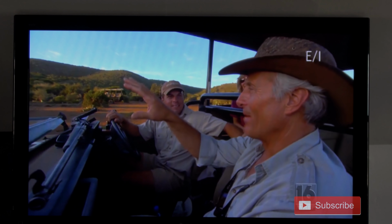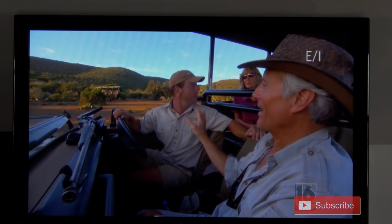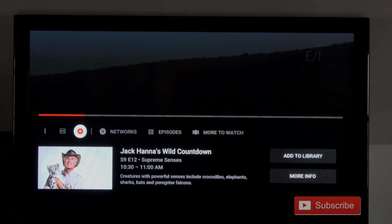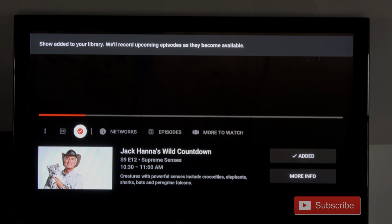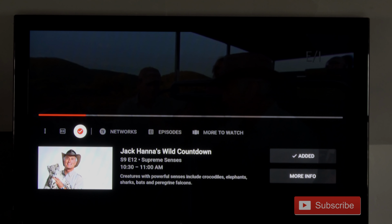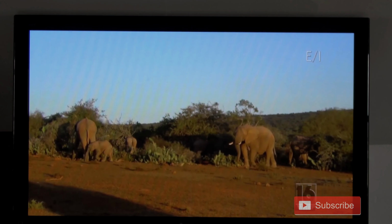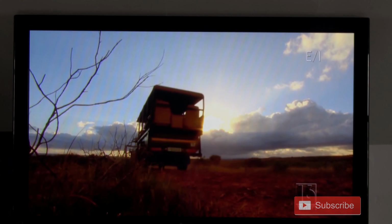YouTube TV also allows cloud DVR, so if you want to record a channel that you're currently watching, if you scroll down, you'll get to this menu, hit it again, click on this little plus icon, and hit Add to Library. There it will add this program, and it says all upcoming episodes of this program, so you can watch in the future. Let's say you have something going on tomorrow and can't watch Let's Make a Deal. You'll be able to catch it on your YouTube TV.